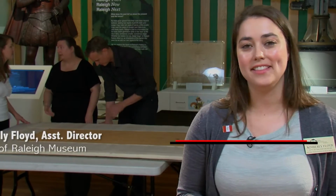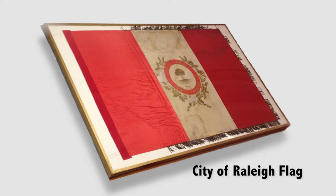Hi, I'm Kimberly Floyd, the Assistant Director here at the City of Raleigh Museum. A common question we get a lot is about our city flag. Many visitors are surprised to know that we even have a city flag. The City of Raleigh is one of only 450 cities in the country that has its own flag.